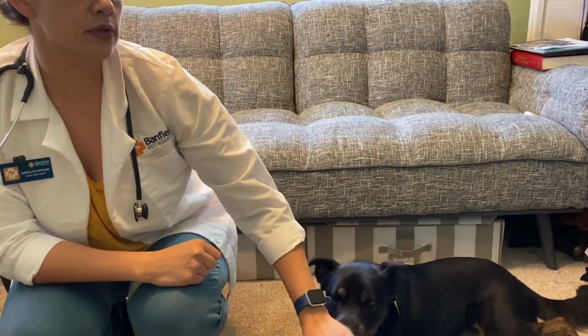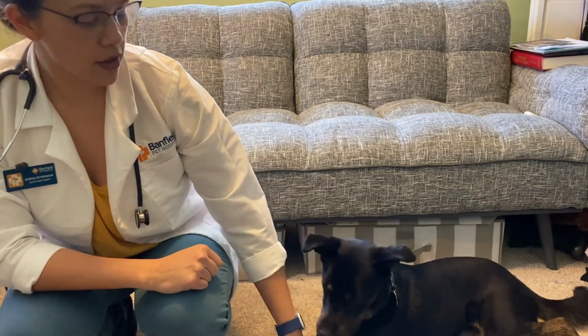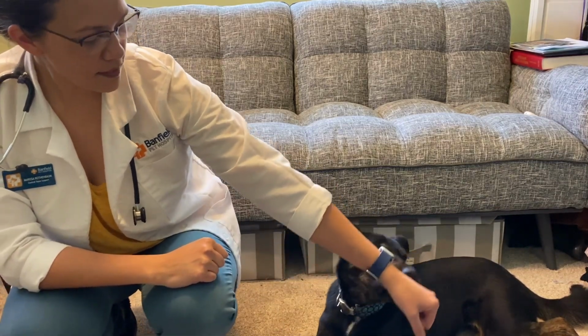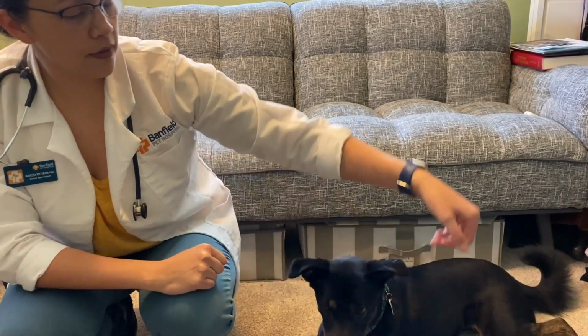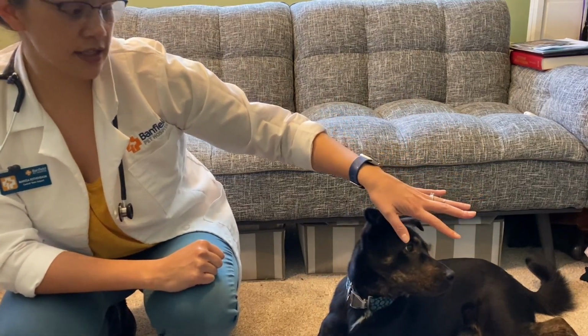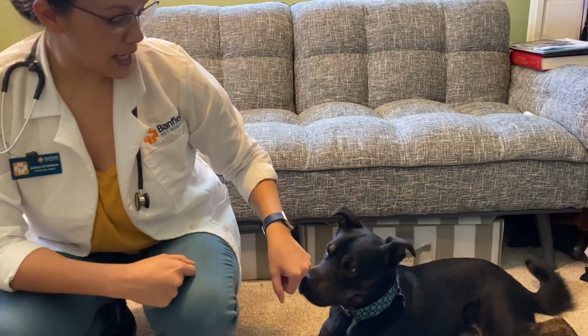Ripley's a little closer to me than I'd want, but I only have so much room to shoot before you start to see the rest of my office, which is not as clean as the couch. But I'm going to hold my hand out like this, and she can start to get to know me, approach me. The other thing that I'm doing is I'm loosely making a fist. I'm not sticking my fingers out, just in case she is going to try to bite me. They're protected behind the bones of my hand.